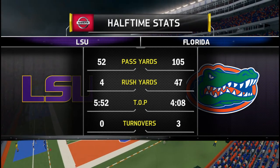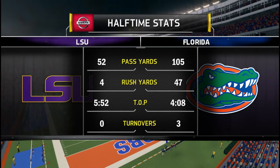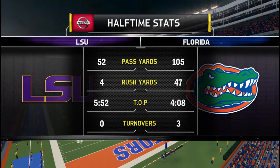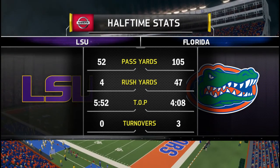The Titans, for the first time, are allowing fans into the stands tonight. 12.5% of capacity, which is roughly around 8,500 fans. And you see some of the guidelines. No tailgating, face masks need to be worn.